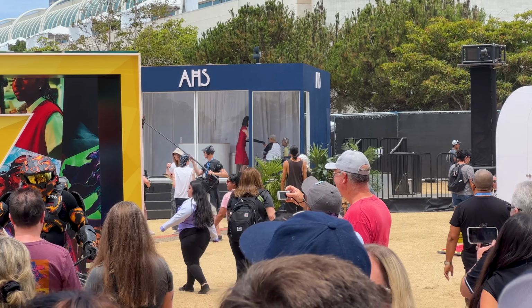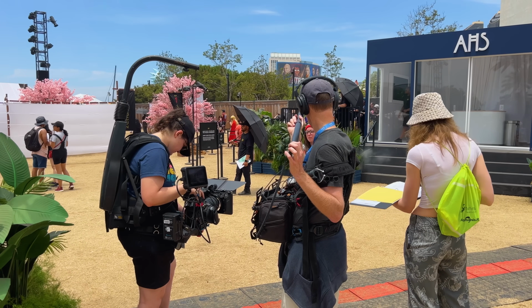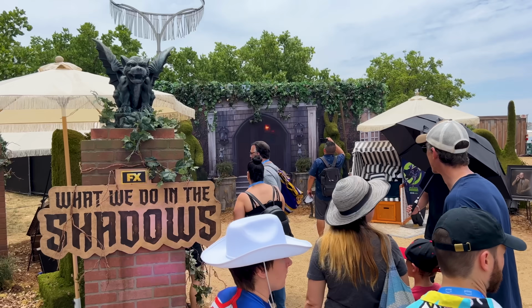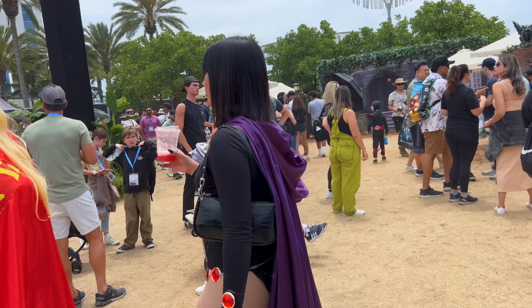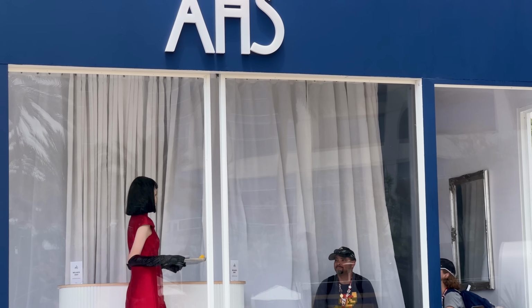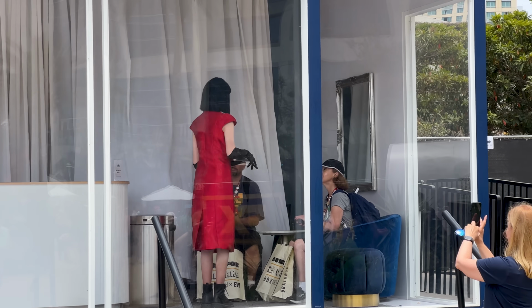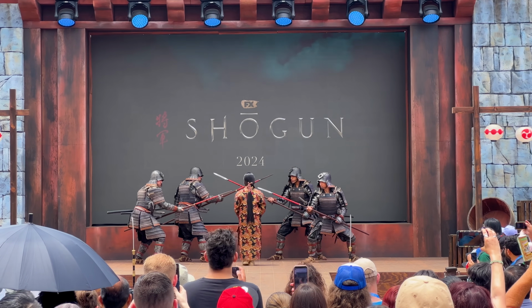Next, I went to check out the FX activation. This year was themed after the shows Shogun, A Murder at the End of the World, American Horror Story, and What We Do in the Shadows. I was fortunate to show up right on time for the onstage Shogun battle scene.